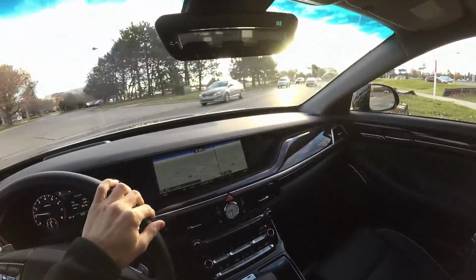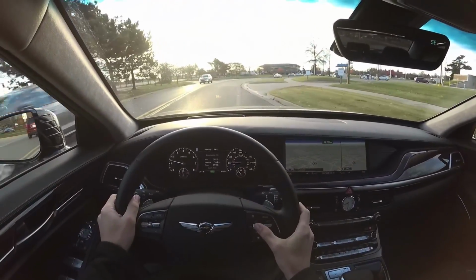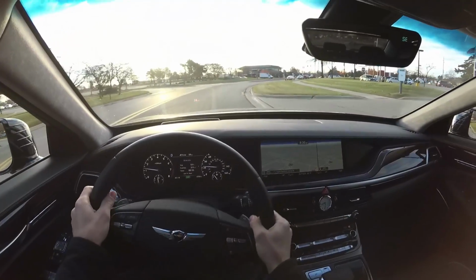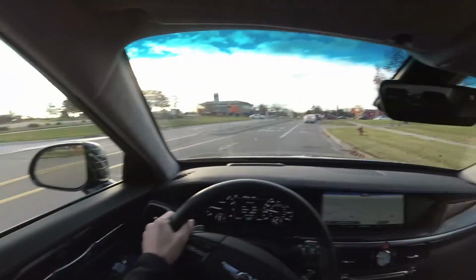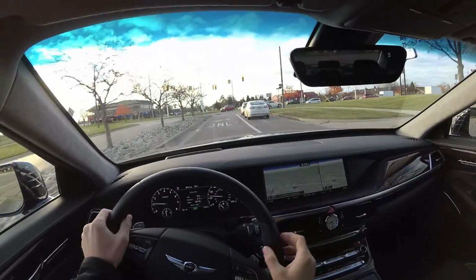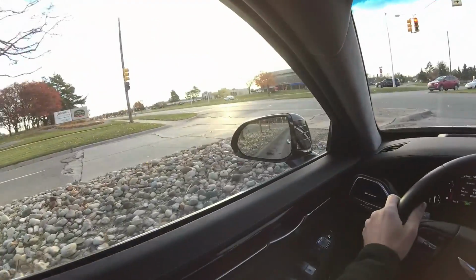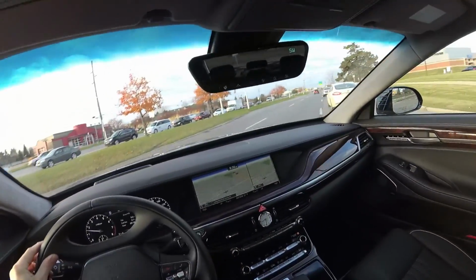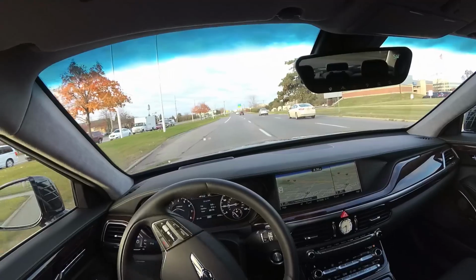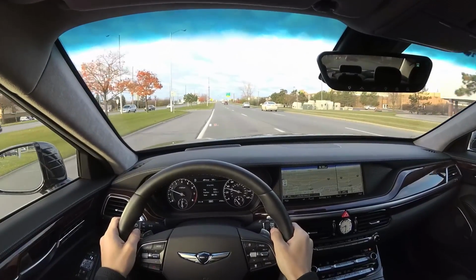I was using eco last night to see what kind of fuel economy I could get in the car, and I was averaging around 22, 23 miles to the gallon, doing kind of a mixed highway city drive and just kind of taking it easy, cruising. And eco mode is really nice because it keeps the revs very low, and it kind of makes for a very comfortable and relaxing driving experience, which is kind of neat.